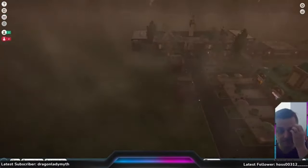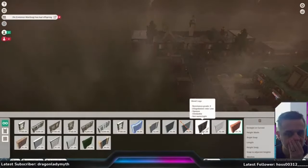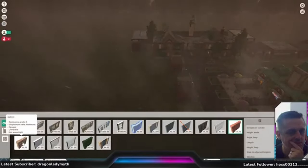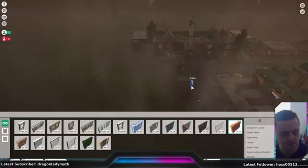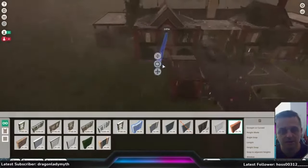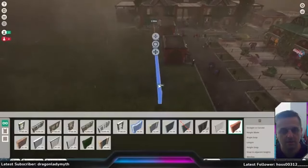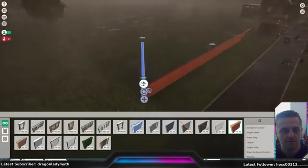Right, barriers. Let's do. I wish this rain would go away. Literally, that's what's playing on the iPad. I can hear rain, go away. I want to give him a pretty big enclosure.